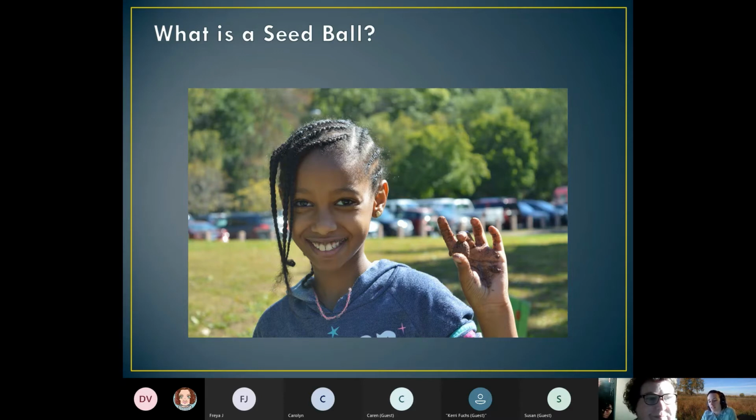So if you want to take your seed ball and throw it in your auntie's backyard and grow some flowers there, you're certainly welcome to. But know that those seeds might not all germinate initially in the first year. It might take a couple years, and it's going to be kind of a wild, crazy little patch. But we have wild, crazy patches in our parks, and it's a great way to introduce new biodiversity there.